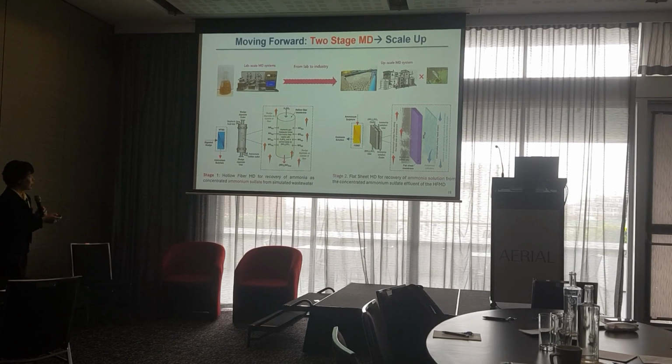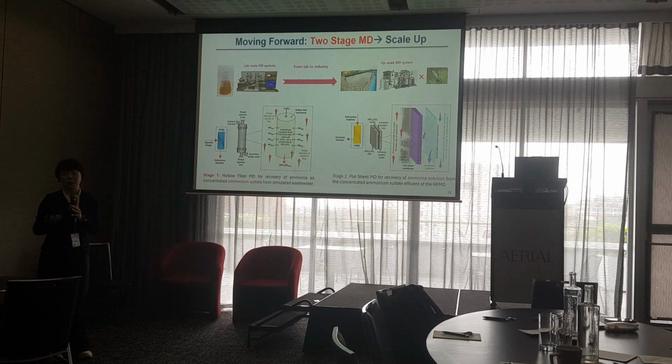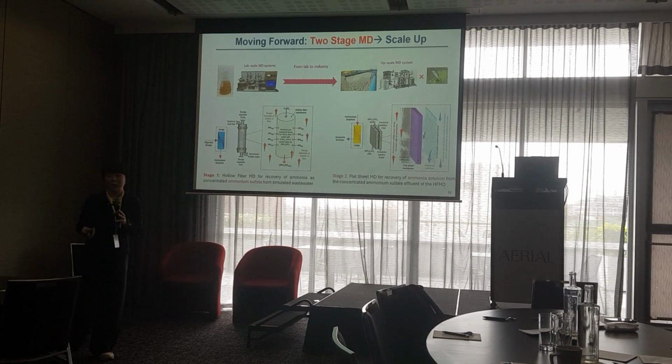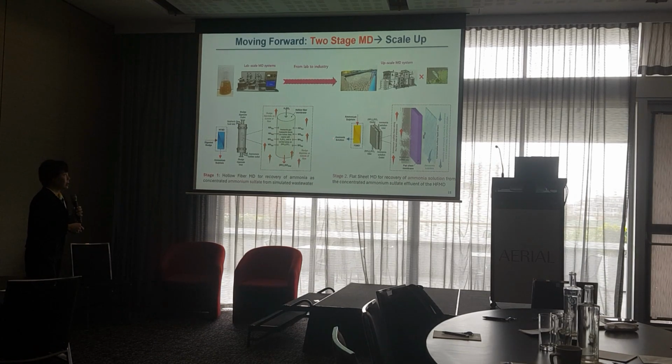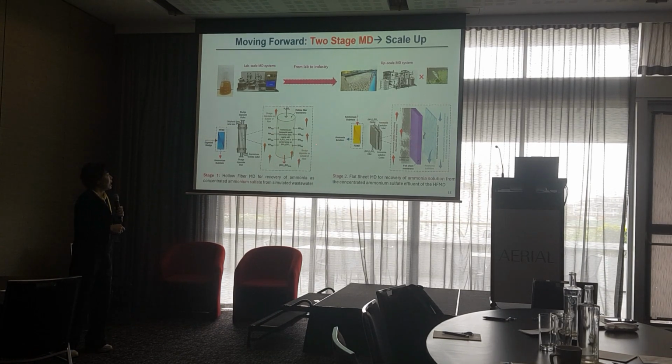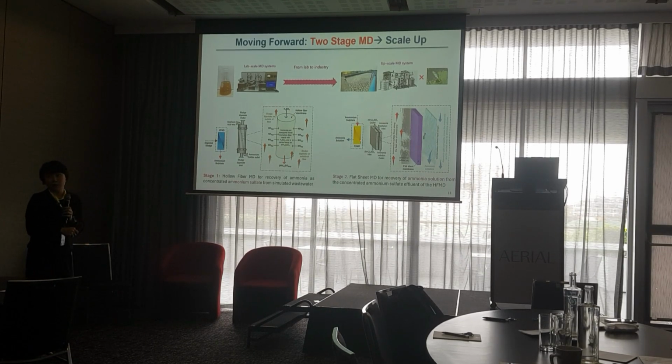In the first stage, we employ a hollow fiber membrane. The reason is that a hollow fiber membrane can have a large membrane surface area, so it can increase the recovery rate. And why two stages? Because the first stage serves as a buffer, since when you deal with wastewater, volume is one of the issues. In the first stage, we try to increase the ammonia recovery. We again use simple sulfuric acid circulation and collect ammonium sulfate.